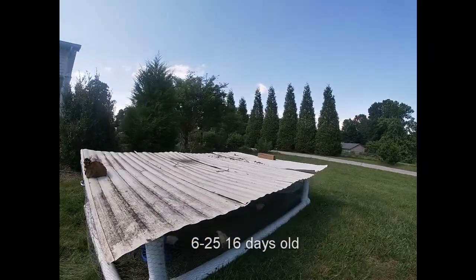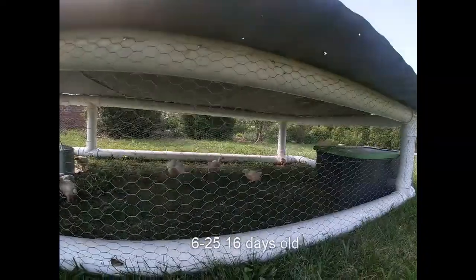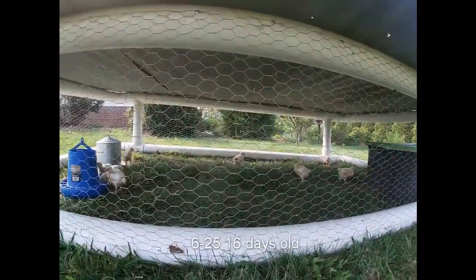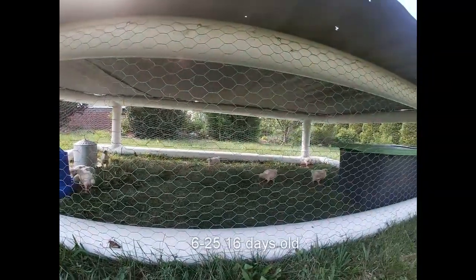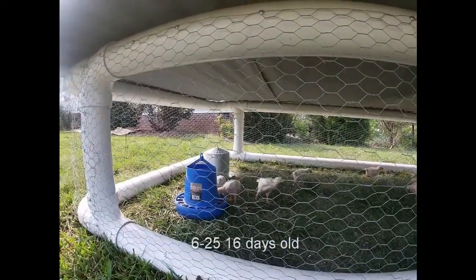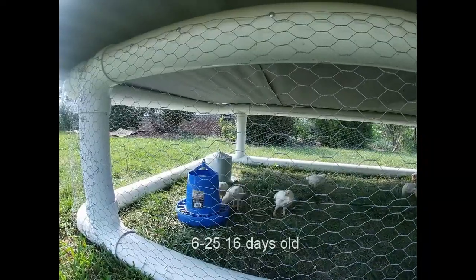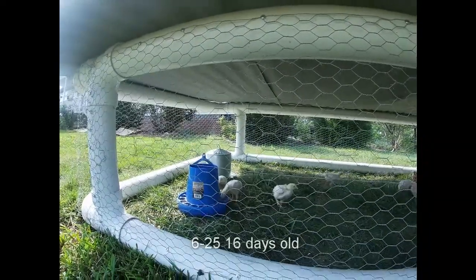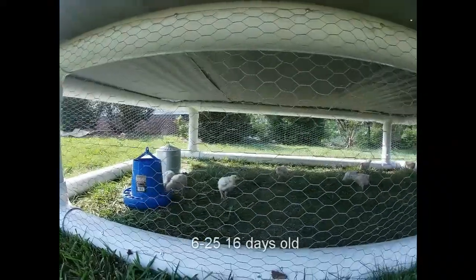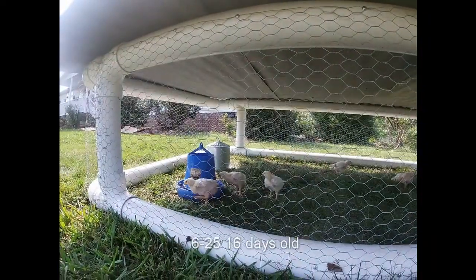But yeah, it works pretty good. Gets them out of that brooder, a little more room to move around and act like chickens. But as they get bigger, these meat birds, all they're going to do is eat. They like to eat and poop. That's about it. Eventually they'll get to the point where they'll just sit there in front of the feeder with their legs up, and all they're going to do is eat. That's about time for them to graduate to the freezer.